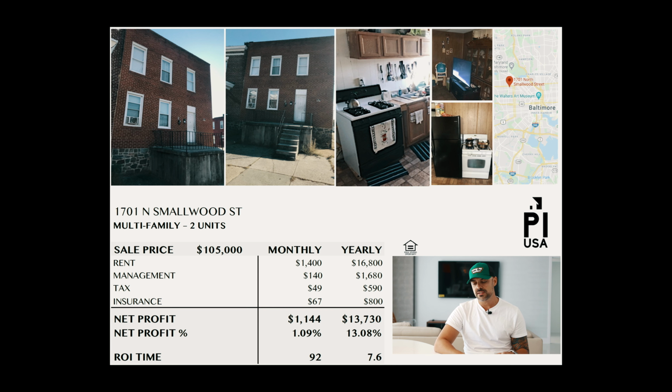Why? Because it's easier to manage one property than to manage 4, 5, 6 properties in different addresses. This one is a 2-unit multifamily. The price is even lower than the house that I just showed you. It's $105,000, same thing, all costs included.